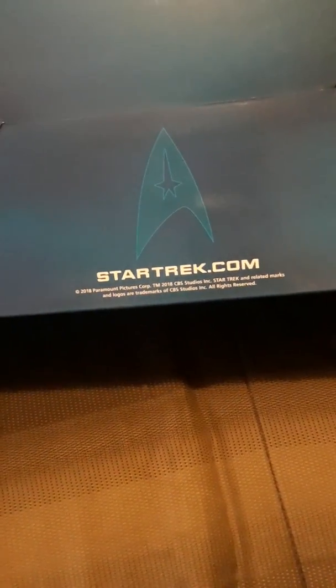Star Trek right there. There we go. The insignia with StarTrek.com. The things that show up on the back of the box became blurry, but that's good because no one really wants to read this. They just want to see the one little thing hiding within the box.